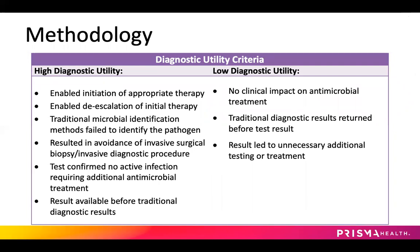Here are the diagnostic utility criteria that were used to determine whether a test fell into either the high or low diagnostic utility categories.